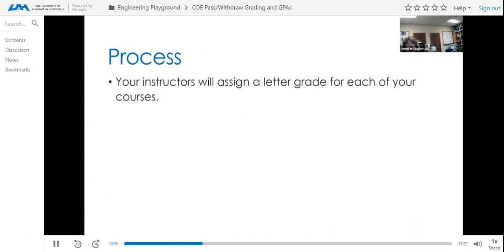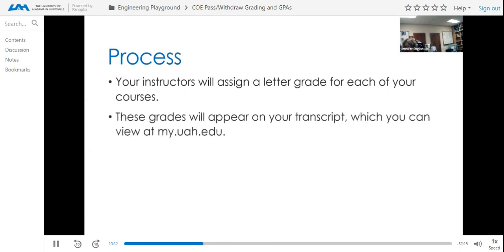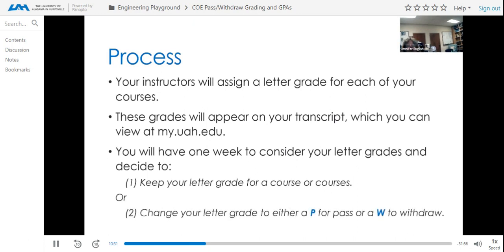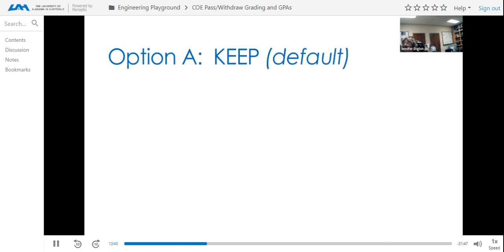Your instructors will assign a letter grade for each of your courses, just like they always have. These grades will appear on your transcript, which you can view at my.uah.edu. You will have about a week, I think it's more like 5 days, to consider your letter grades and decide to do one of the following. Either keep your letter grade for a course or courses, or you can change the letter grade to either a P for pass or a W to withdraw. So let's talk about what the different options are, and then I'll come back to you guys for a second to see if there are any questions.